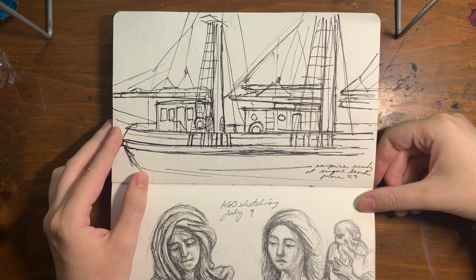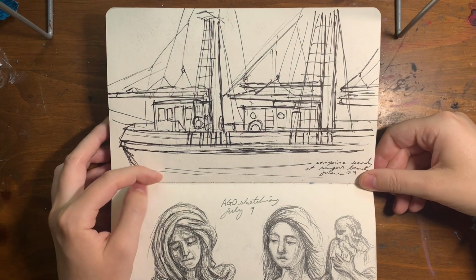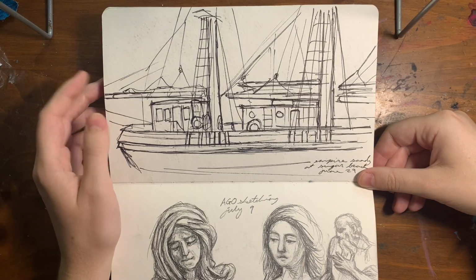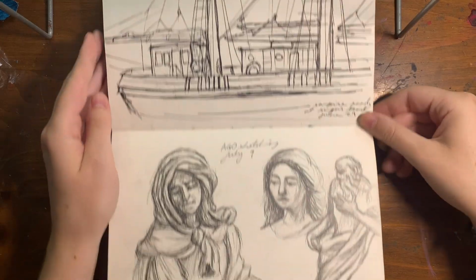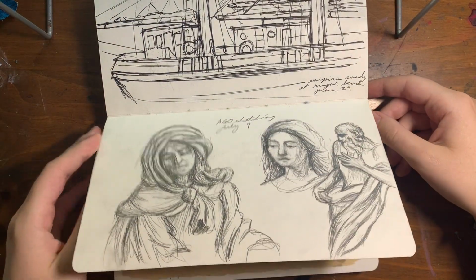One of the tall ships came to Toronto this summer, so I went down and saw them and tried to sketch them and did not do a very good job. And then these are some doodles from the AGO.